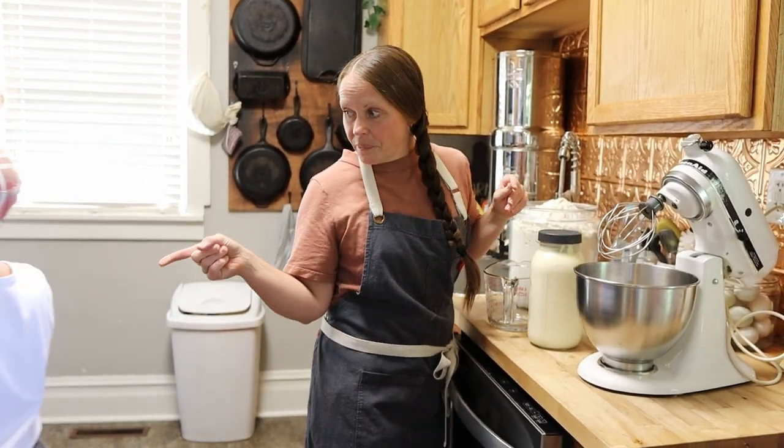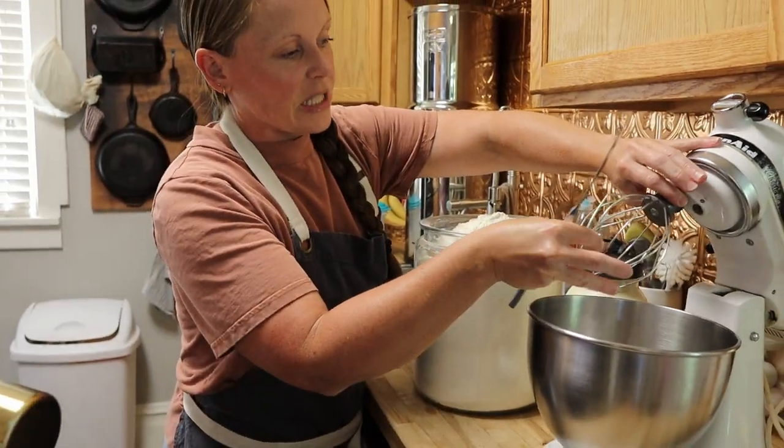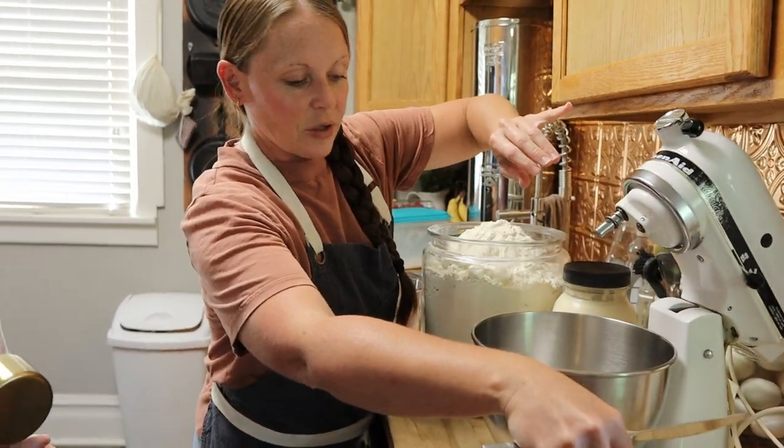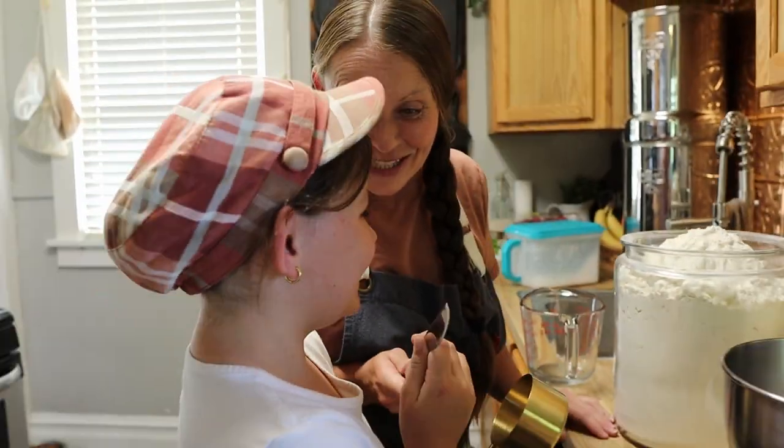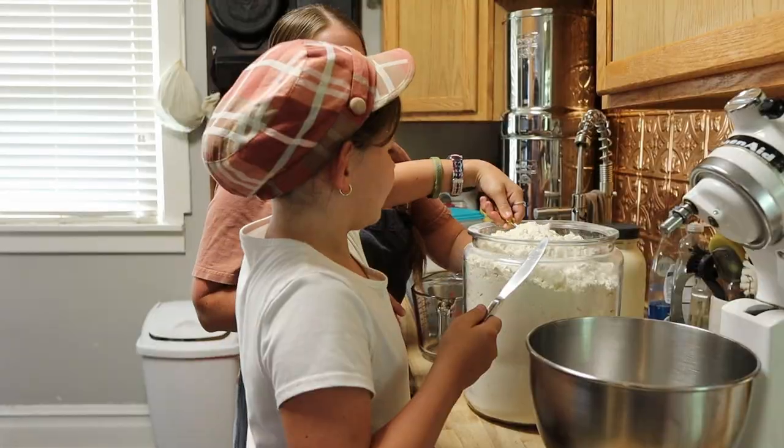Can you give me the cup? I know you worked so hard on this, but I'm gonna move this so that you can have good, easy access to the bowl. Can you do this without losing track? 6 cups of flour.